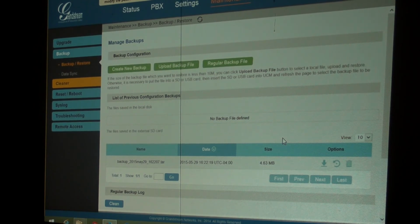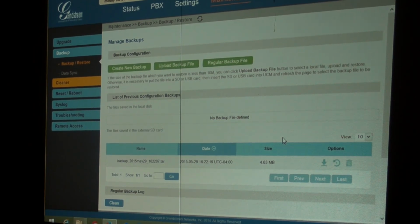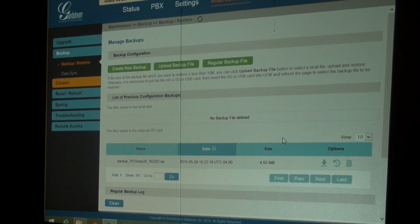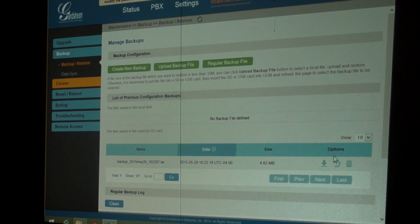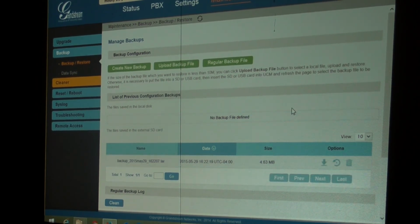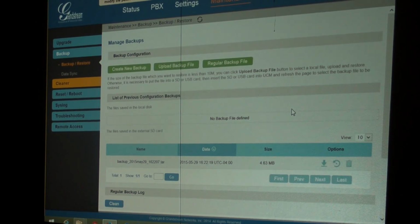As a matter of fact, about a couple of years ago, the backup could be restored in any PBX model, but then we found that there were some issues, obviously, because of some differences in the extensions and the features. So then we limited it to one backup per model. So when you want to restore, you basically click here, and then you're going to restore the backup.